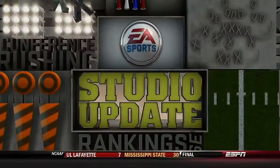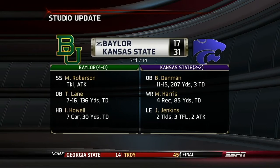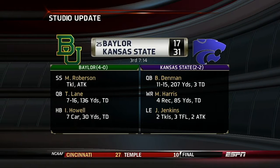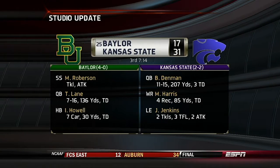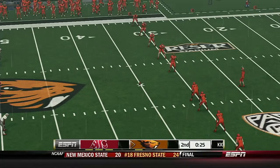Let's throw it out to Reese now for a studio update. Let's have a look at some scores from around the country. Several surprises today. And we've been keeping an eye on this one all day. The Wildcats strike through the air, getting into the end zone for a touchdown. Denman's arm is capable of dominating a game. And so far, he's been doing just that, having thrown for more than 200 yards. The Wildcats are on top, 31-17, middle of the third quarter. All right, thanks a lot, Reese.